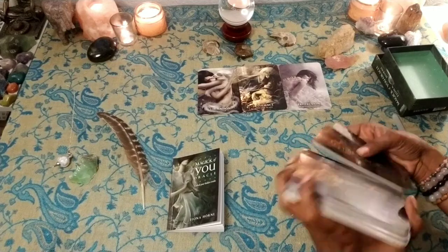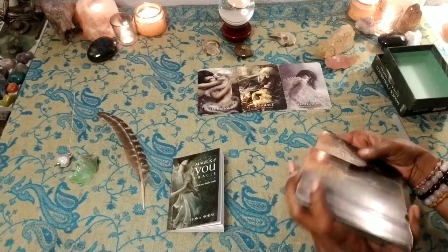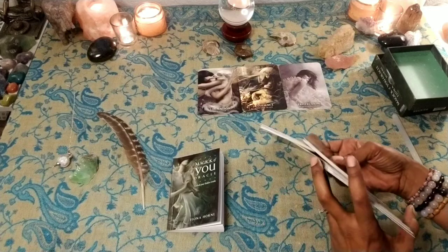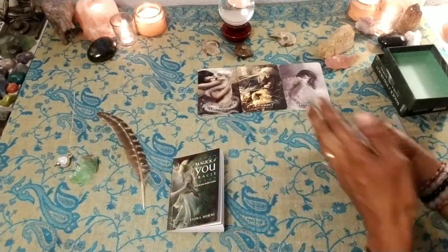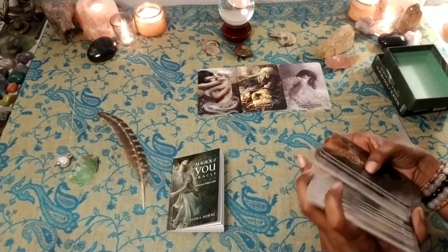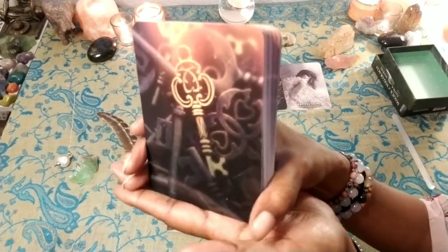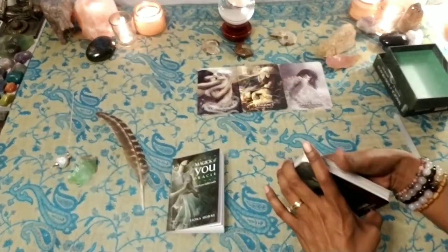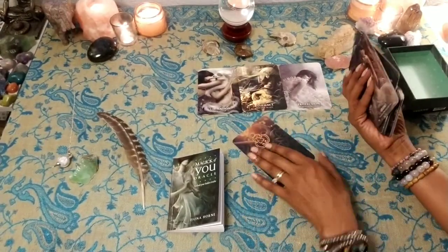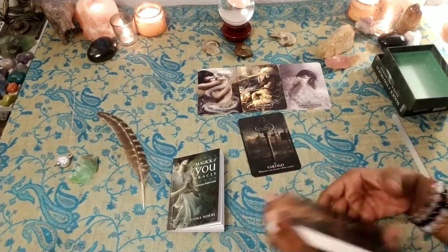I would have to really look at the guidebook to see how else the guides read, but I really am impressed with the keywords and the key phrases and the beautiful images. There's no borders. Shuffles nicely. The backs aren't too gaudy or whatever. It's pretty. And I can see myself doing shadow work with it in just general life or in specific areas like love.